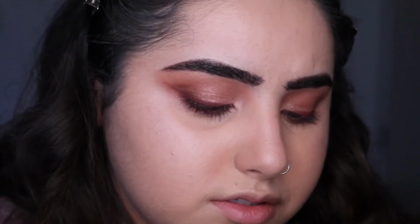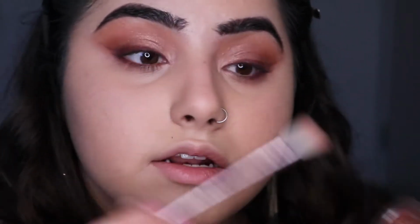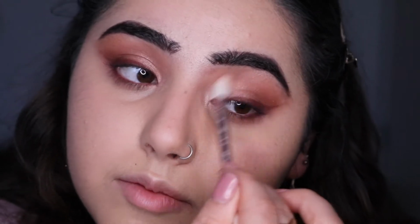Oh, it actually blends so nicely with brushes though. Oh wow. I love this product so much right now. This would be just like a nice wash of colour without any other kind of eye product on.